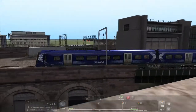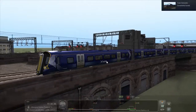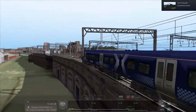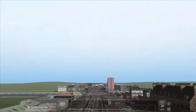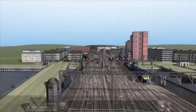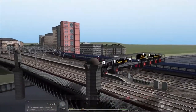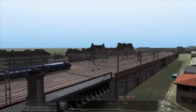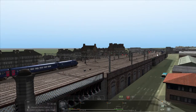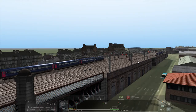So this is probably worth a screenshot actually. There we go. Nice wee screenshot. So yeah, as I was saying, there's a sign that says 15 miles an hour. So that's our train just there. We'll pop her into step 1 of braking. Just bring her into around about 17 miles an hour.